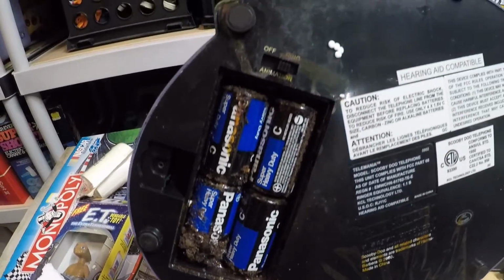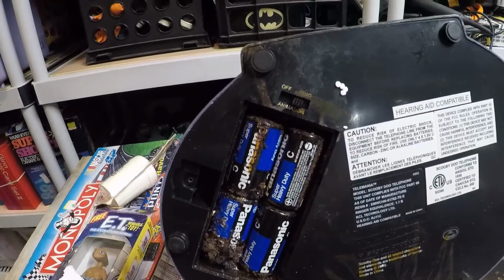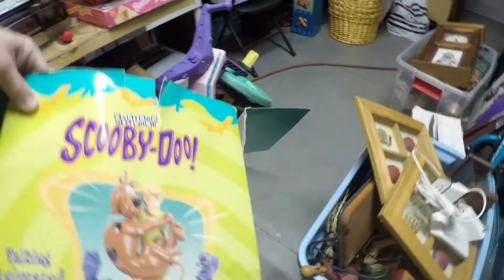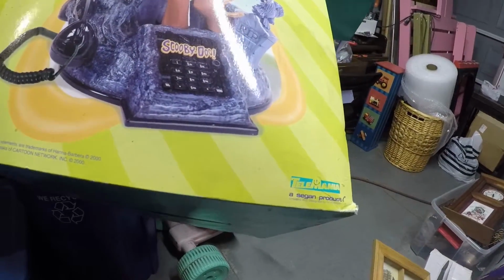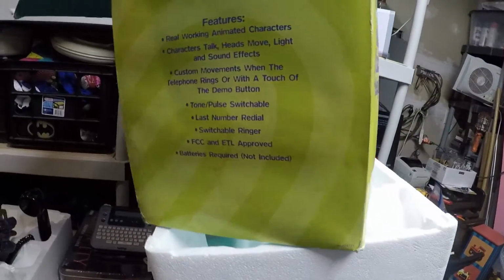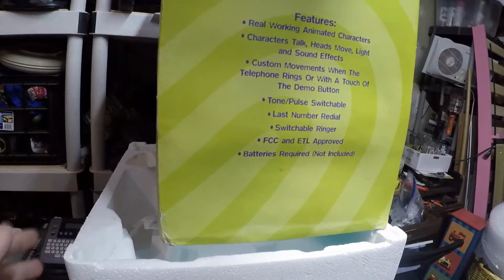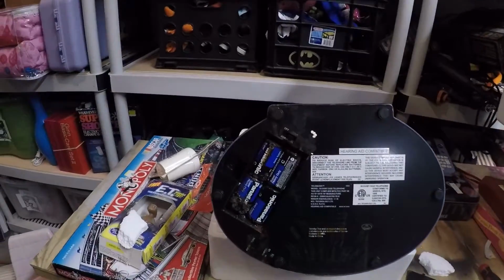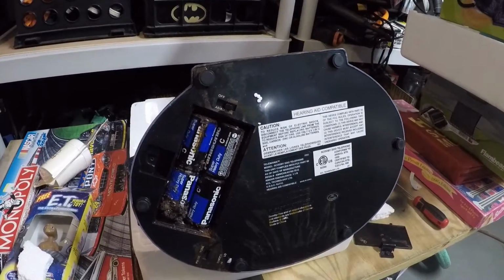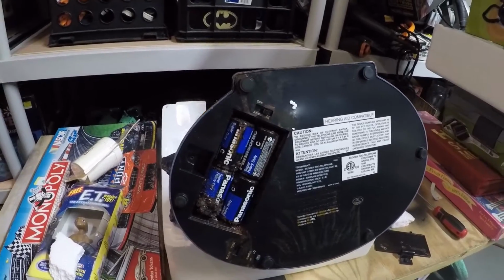So he said it was never out of the box. I don't know. Maybe it depends. I have no idea. I'm thinking they don't come with batteries, but well, let's just see what it says on the box. It probably says batteries not included, I would think. Batteries required, not included. So this was definitely out of the box at some point. So we'll sell this as used in the condition that, you know, we see it in here.